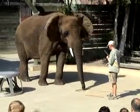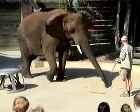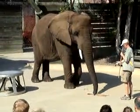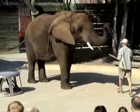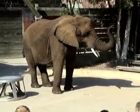Can you pick those up, please? Thank you. Tava, move up. Pick it up. Good girl. Good girl. Trunk. Tava always picks her toys up when she's done.